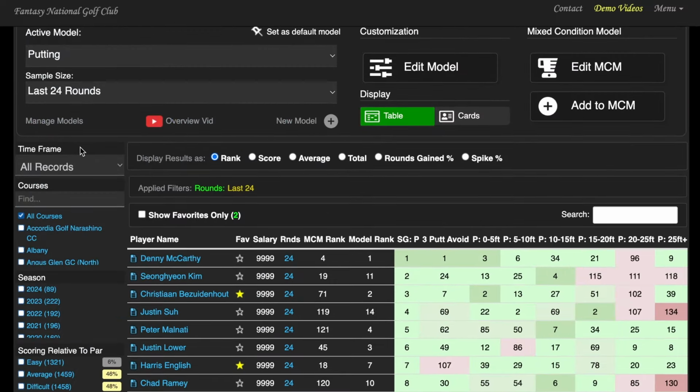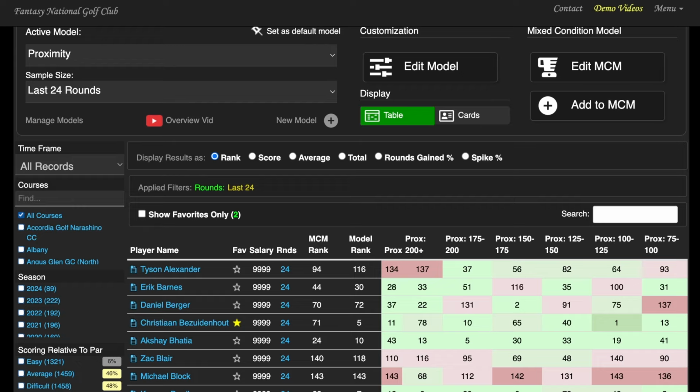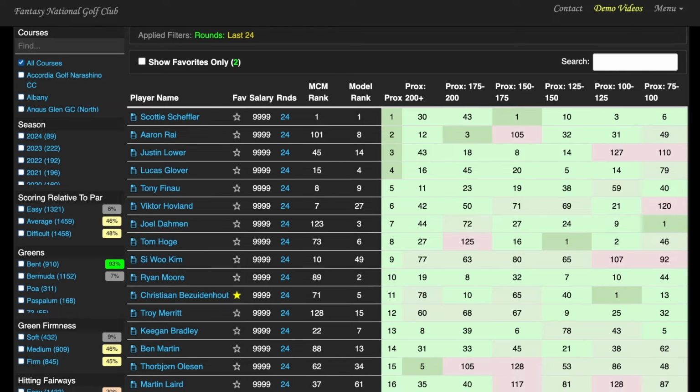Let's take a look at the proximity splits. It's going to be Scotty. But outside of Scotty, who else could it potentially be right now? Proximity gained over the past 24 rounds. We're looking at proximity, the best, Scottie Scheffler. Yeah, he's top 10 in everything inside 150, and he's just slightly outside 175 to 200. But he hits them all so far that it doesn't really matter to him.